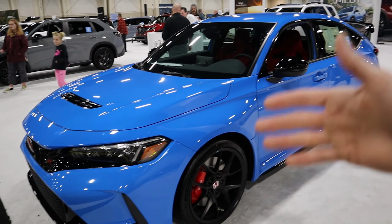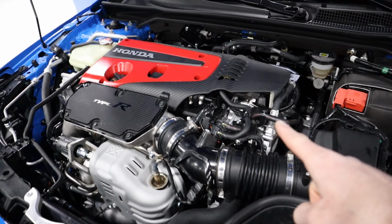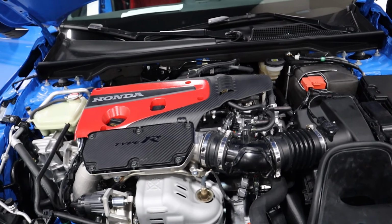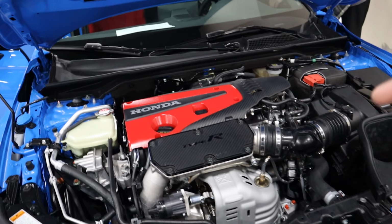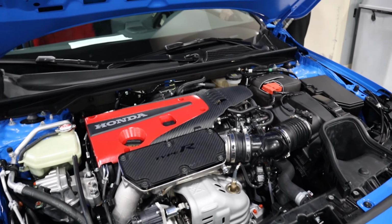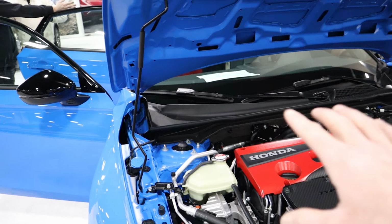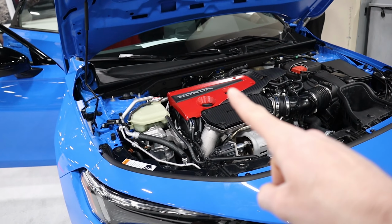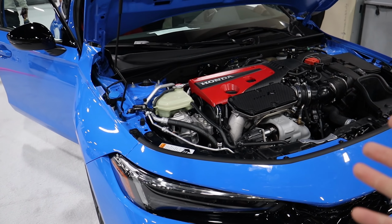Okay, let's talk about the powertrain of this thing. You do get a 2-liter turbocharged 4-cylinder that produces 315 horsepower and 310 pound-feet of torque. That does 0 to 60 in about 5.3 seconds. You do also get about 23.3 pounds of boost on this thing, so it's pretty impressive. And that is mated to a 6-speed manual only. So similar to the GR Corolla, you can only get this in a 6-speed, but unlike the GR Corolla, this is front-wheel drive only instead of all-wheel drive on that vehicle.